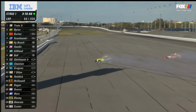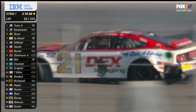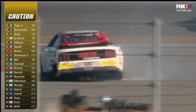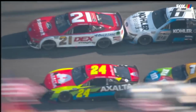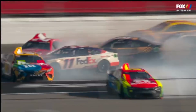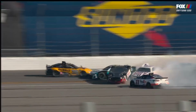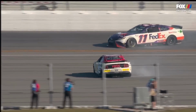Oh, no! Big crash on the back straightaway takes out William Byron, Kyle Busch, and Harrison Burton. Come off the corner, the car got light exactly like I was talking about. Man, it went over too. I was right. Dang it. A lot of good cars.